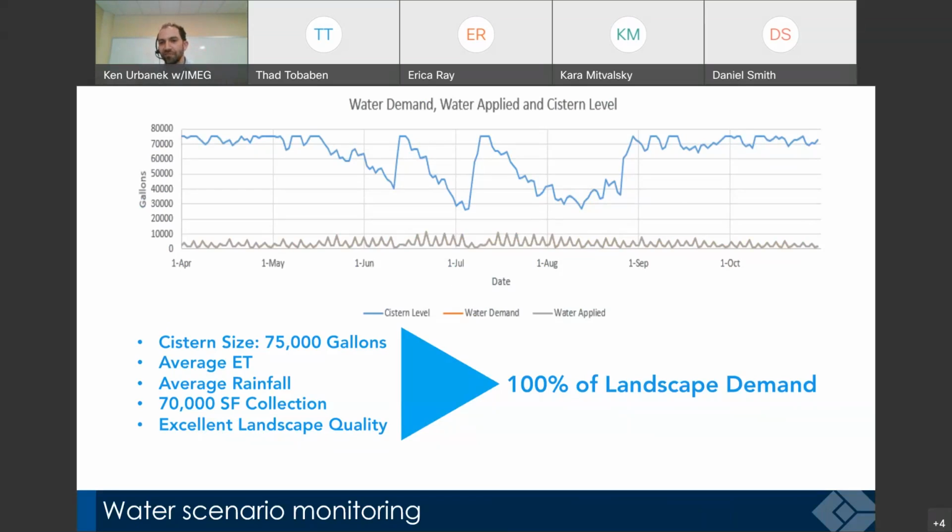This particular scenario is assuming 100% landscape demand. It's assuming average rainfall and excellent landscape quality. And you can see that it primarily is staying well above zero. We show a few pretty large thunderstorm events in the summertime, which is pretty typical of Denver. We get a lot of our rain in very small windows. So you can see that here in July, shortly after the 4th, we filled our tank up from 30,000 gallons almost all the way back full because of a pretty significant rainfall event. So again, this is just based on historical averages.